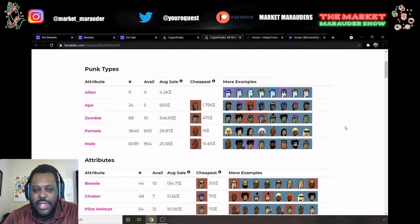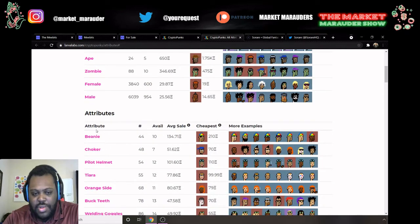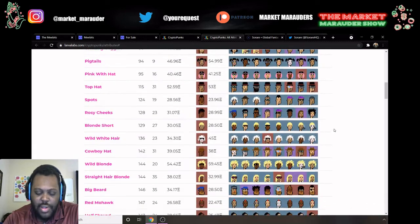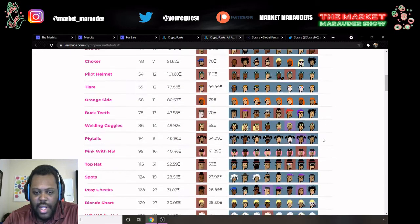So going on here, we can see these are the different types of punks. You have alien, ape, zombie, female, male, and then the attributes on here: beanie, choker, pilot helmet, tiara, orange side, buck teeth, and so forth. So if you're interested in figuring out what the different styles of them are, you can go on here and look at them.